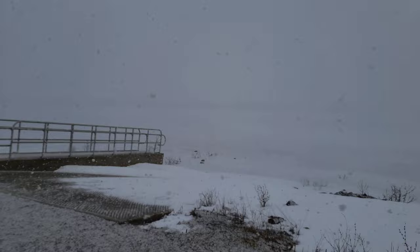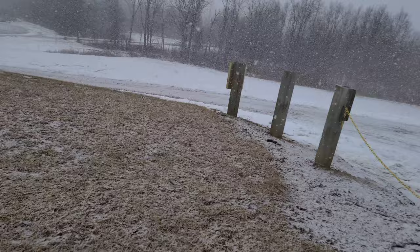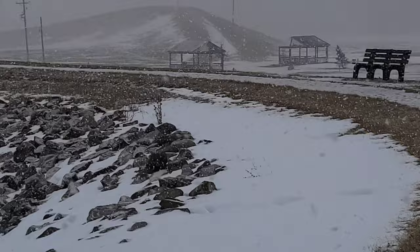There's a dock out, I think, in the summer, and you can fish out here. I'm not sure how deep it is. I'll try to look up all that information and what species of fish are in here. Come on. Those aren't Canadian geese. Not sure what those are. Big geese. But look over there, there's a giant hill, perfect for sledding. And they do have it lit up at night, couple gazebos.